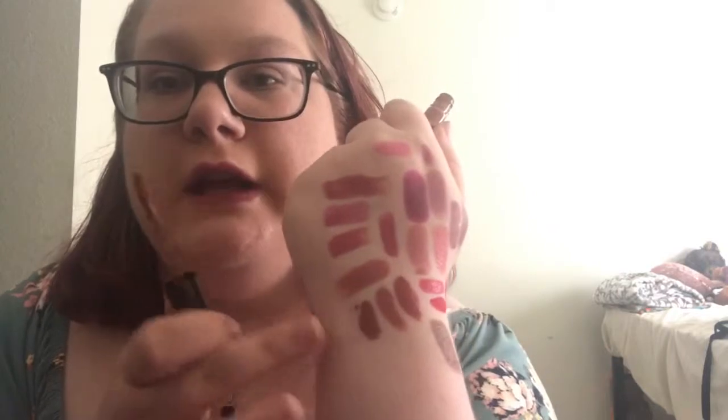Okay, the Ciate London liquid velvet lipstick in the shade Oh Honey. I actually wore this a couple of days ago. I didn't wear it yesterday because I don't remember what lipstick I wore yesterday, which is awful. Let me swatch this over here with my nudes. No, I definitely do not have one like this. Where is it? Right here.